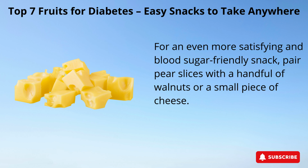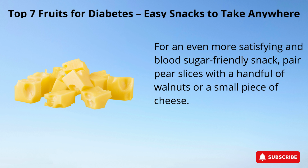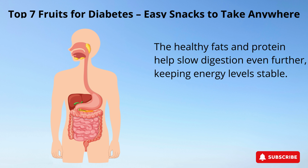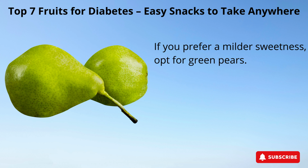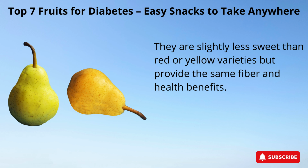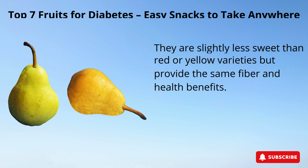For an even more satisfying and blood sugar-friendly snack, pair pear slices with a handful of walnuts or a small piece of cheese. The healthy fats and protein help slow digestion even further, keeping energy levels stable. If you prefer a milder sweetness, opt for green pears. They are slightly less sweet than red or yellow varieties, but provide the same fiber and health benefits.